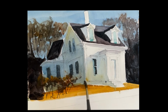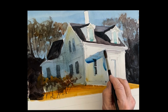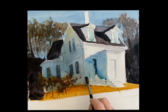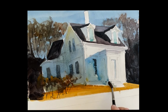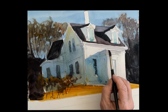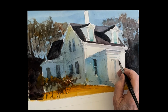Ultra, little Windsor blue. Added a little extra Windsor blue for the front where it's getting more light, and it gives you a nice little variation in the shadow. It's good. All these little pieces of molding that have a little shadow on them, they all add to the character of the house.